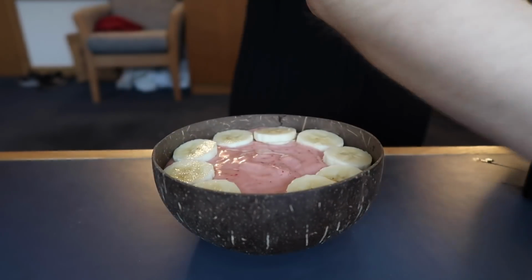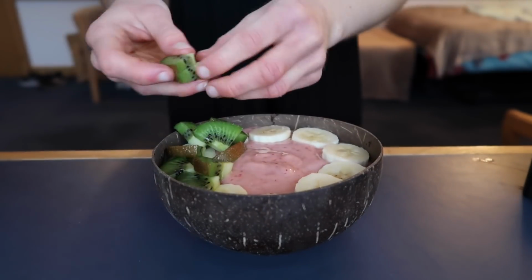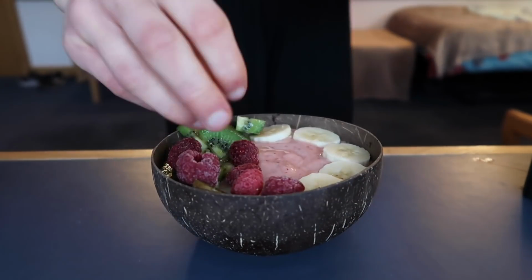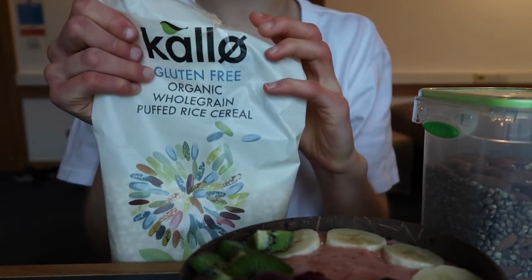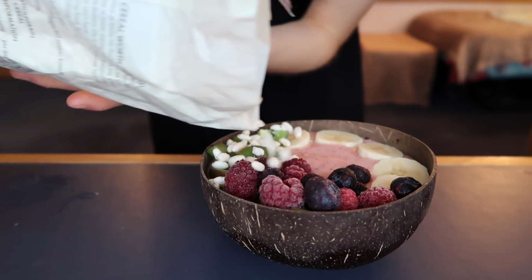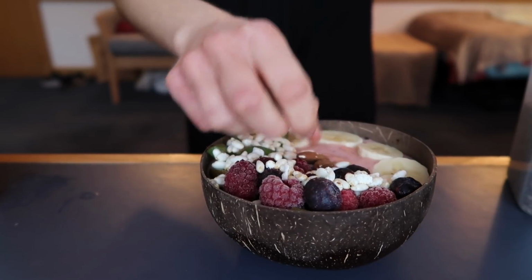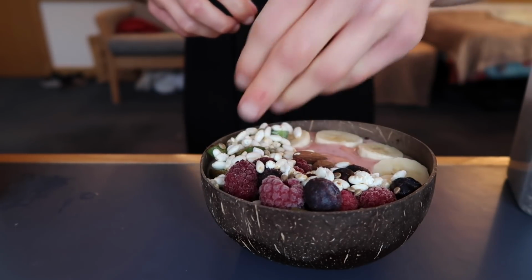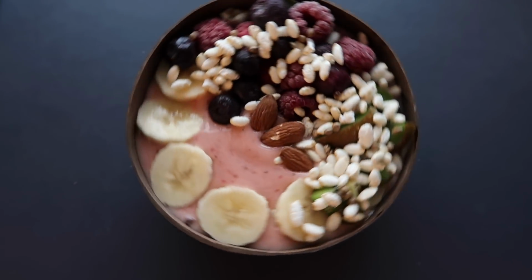I should also say that I did add water to my smoothie so that it was blendable and so that I didn't break the blender. I topped it with banana, kiwi as I said, as well as some frozen raspberries, frozen blueberries, and my favourite puffed rice ever, as well as some almonds and hemp seeds, and that was my finished product. It was super filling and it tasted really good as well.